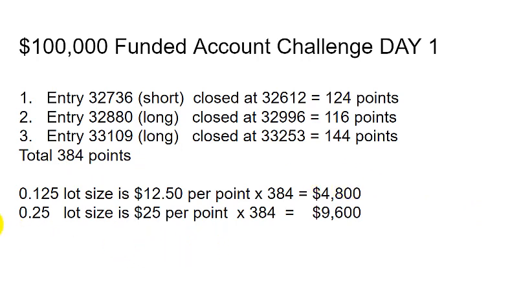Now, I mentioned that I was going to show everybody 2 different options. I'm actually using the second option, which is a 0.25 lot size. That means that I'm going to earn about $25 on every point. So with 384 points earned yesterday, my total profit was $9,600.